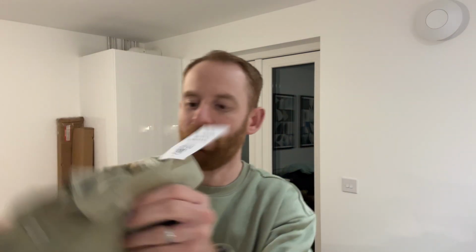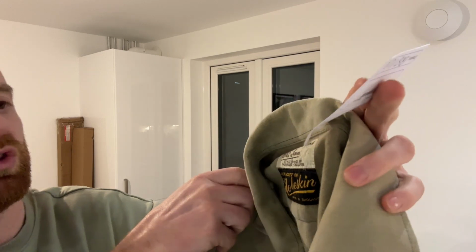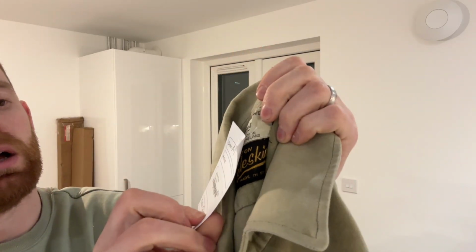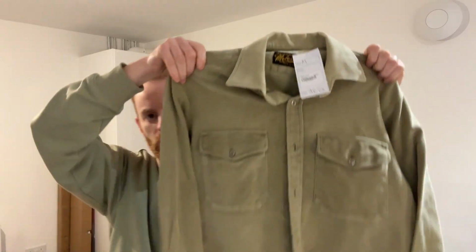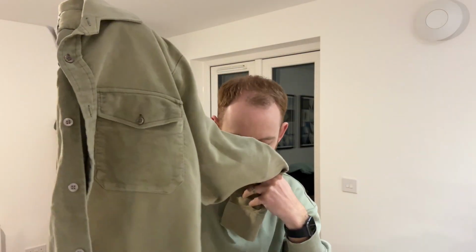Next one, more moleskin. Not sold this before, but I think it'll do fine based on some of the old comps. This is Chris Dawes, made in England, or designed in England, sorry. £8, moleskin shirt. That should go for around £30, I'd imagine. Smells a bit musty, so get that washed.